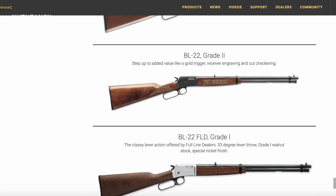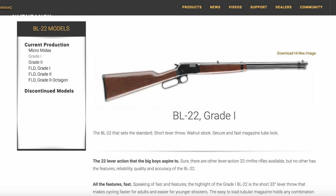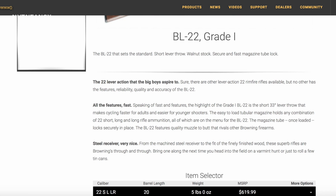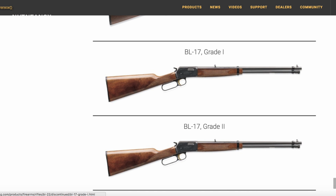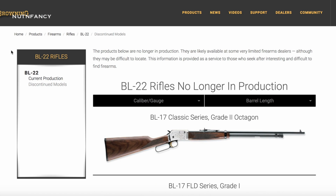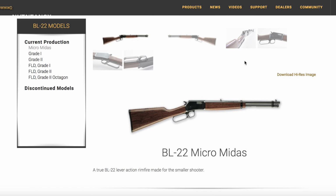Now, if you look at the website of Browning, and I do love how they do this, you can scroll through and see all the discontinued versions of the BL22, the BL17 for that matter, in Mach 2, I think, was a chambering, that have been discontinued, of course. And you can see the types of wood, types of finishes, barrel lengths, barrel styles, engravings that have come out on the BL22 series over the years. Many of which, honestly, are very collectible. It just depends on how many were made, what condition the gun is kept in, of course.